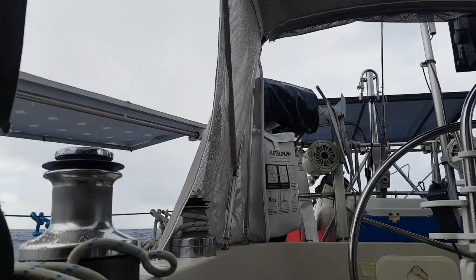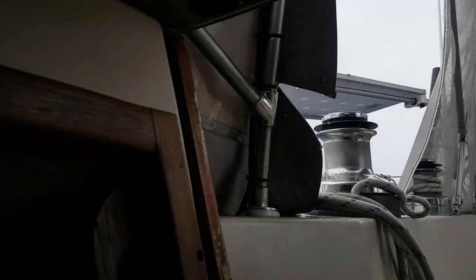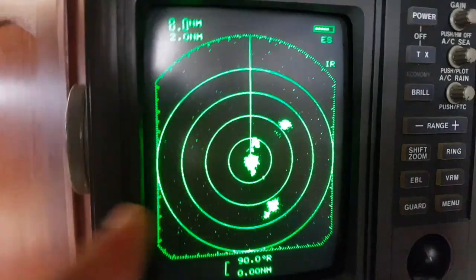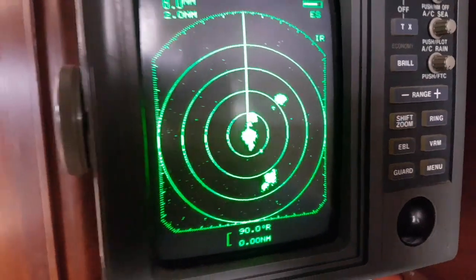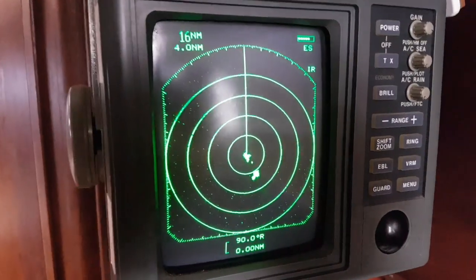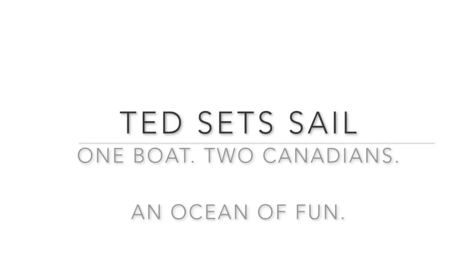Well, we seem to be plagued with a series of squalls, and we just jibed to get a better angle on the island. And my goodness, we've got the one we're in, these two that are gonna miss us, and another one coming down yonder. So, yeah, it's gonna be a wet morning, but I guess that's the cost to get closer to the Tuamotus.